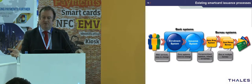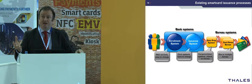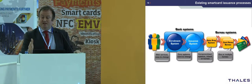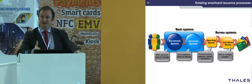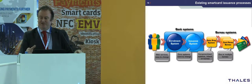So what they've done for smart cards is they've traditionally used an external data prep system to do the EMV, the enriching of data to produce chip cards. And that can either be under bank control or it could be outsourced to a third-party bureau. And then the bureau do the card personalisation, which is the last stage, physically putting the keys and data onto the cards. So at the moment, the bank has got the option of running everything themselves, or a lot of times they might go up to the point of data prep and then outsource the final bit of card production, because that's a volume business and they may not want to run that themselves in-house.